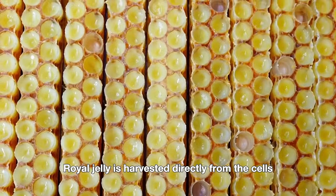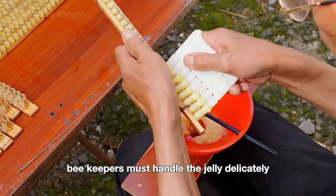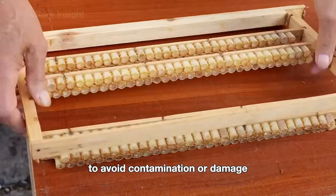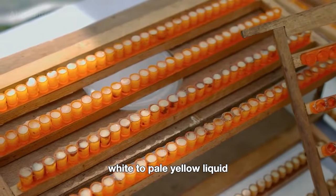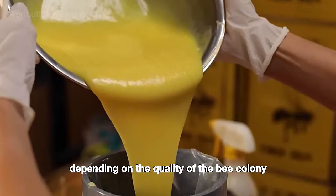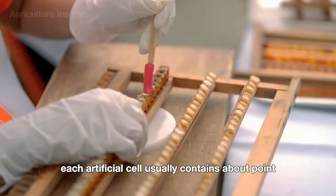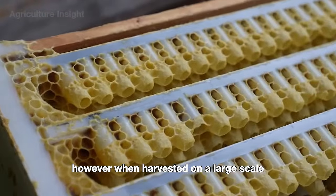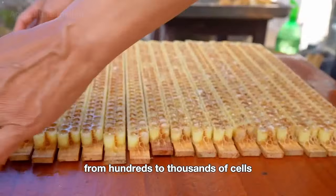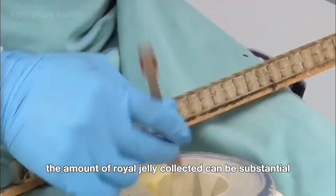Royal jelly is harvested directly from the cells using small tools, often tweezers. Beekeepers must handle the jelly delicately to avoid contamination or damage. Royal jelly is a slightly thick white to pale yellow liquid, depending on the quality of the bee colony. Each artificial cell usually contains about 0.1 to 0.2 grams of royal jelly. However, when harvested on a large scale from hundreds to thousands of cells, the amount of royal jelly collected can be substantial.